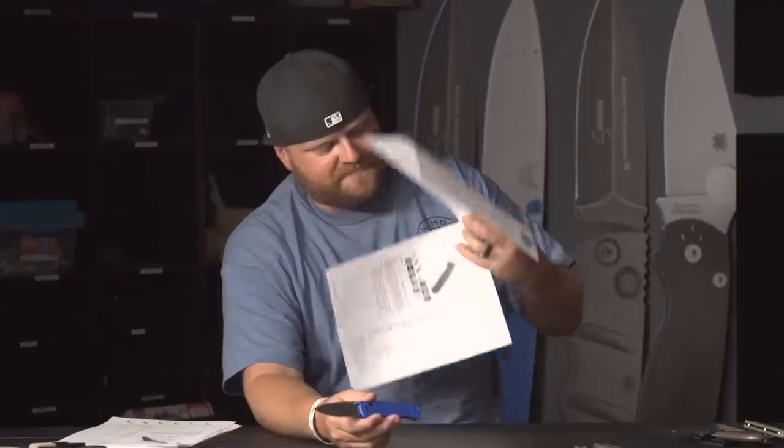Justin, my man, let's talk about this for a minute. One knife for the rest of your life, and you want the Bug Out? I think it's a great option. Everything that you said is perfectly on par with this knife.